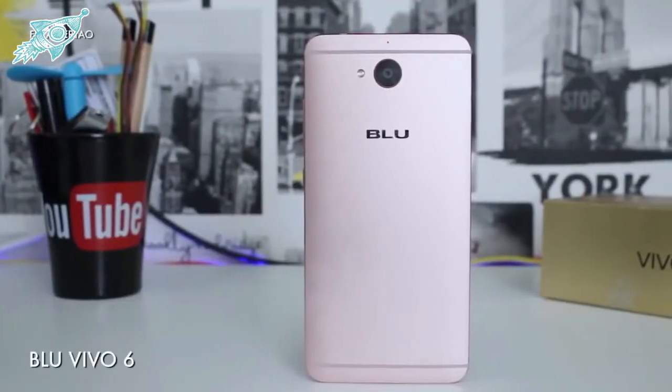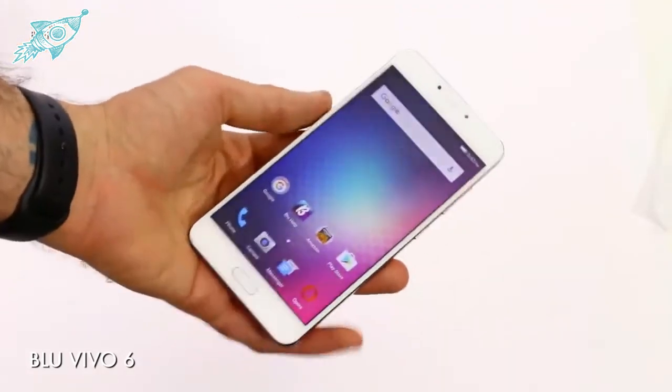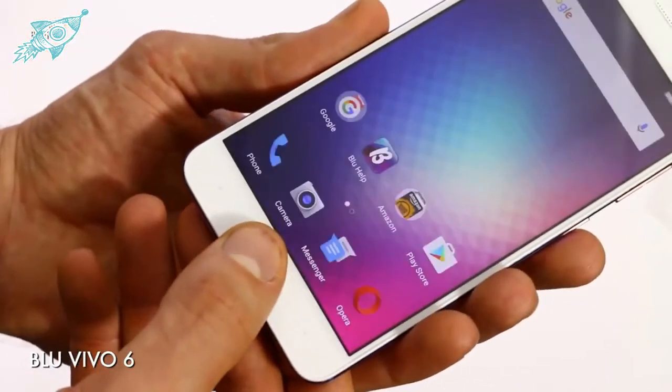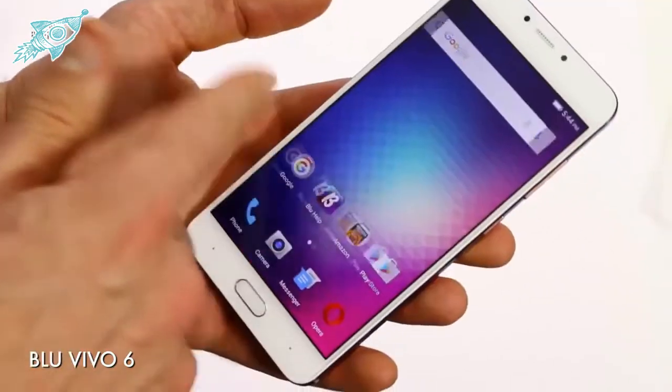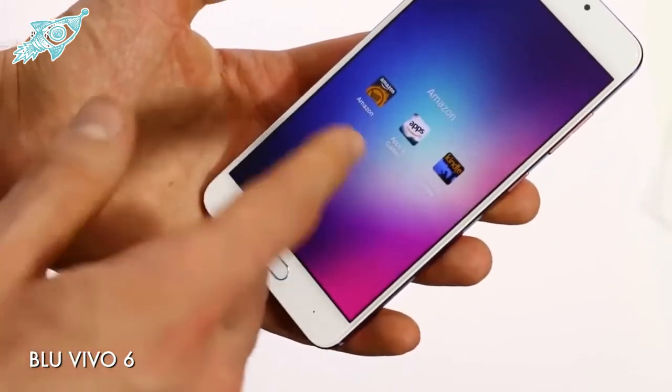Moving on, you've probably never heard of Blue, but the Blue Vivo 6 is the first handset from the US manufacturer to officially be offered for sale in the UK. And starting from just £180, there's a lot to like. Oh, and if you're interested, Blue stands for Bold Like Us. That's your little factoid for the day.